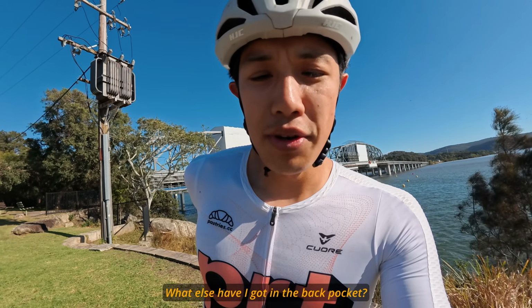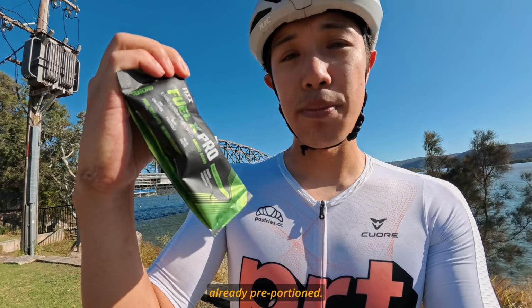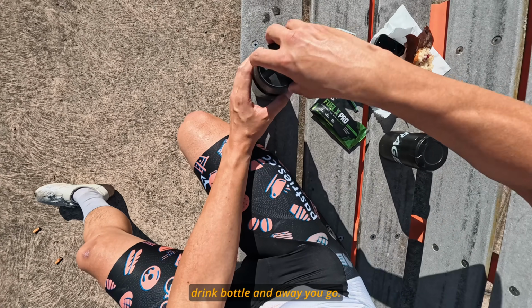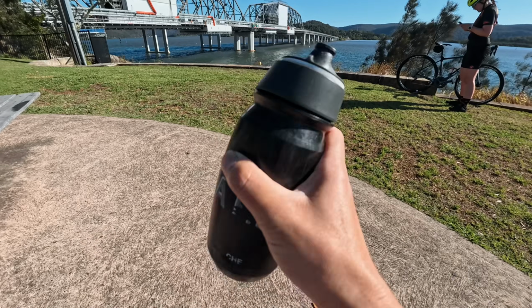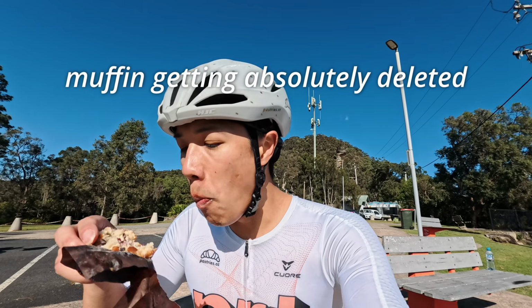What else have I got in the back pocket? I've also got a drink mix. This one is fantastic because it's already pre-portioned. You can just rip off the top, put it in your drink bottle, and away you go. You're sorted for that whole bottle. So that's what I've got for on the bike nutrition. I'll also have a muffin at the cafe, which I'm eating right now.